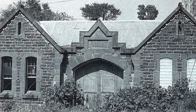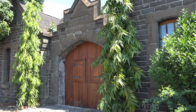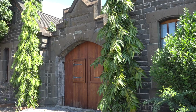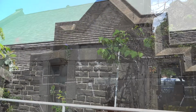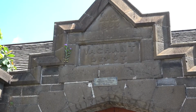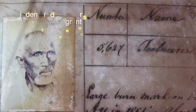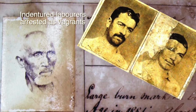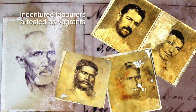Ordinance number 16 of 1835 stipulated that an indentured laborer who refused to work or was repeatedly misbehaving or who left employment before the end of his contract had to pay a fine or be imprisoned in the depots across the island. The authorities built the vagrant depot at Grand River Northwest in 1864. More than 60,000 Indian and non-Indian indentured and ex-indentured workers were imprisoned at the vagrant depot.